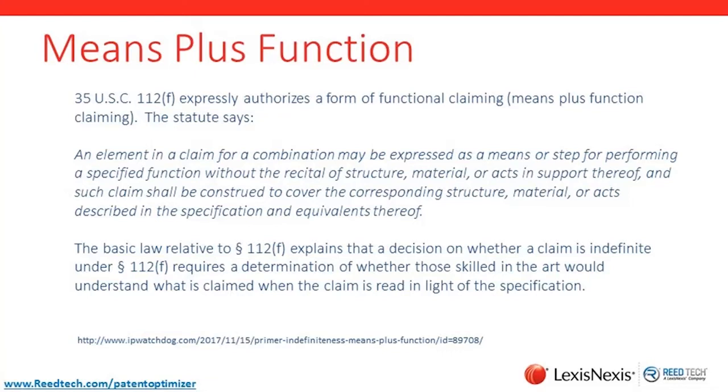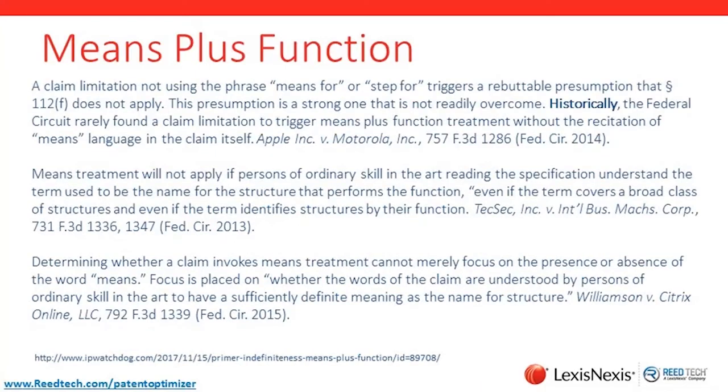It woke up a lot of people to means plus function claims and the fact that they are actually somewhat narrow claims and not as broad as they might appear on their face. Right. Okay. So then we progress into, over the last few years, historically the patent office would not interpret a claim to be invoking means plus function treatment unless you actually used the word means. It was very rare for them to do that.